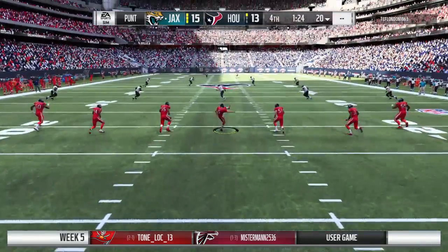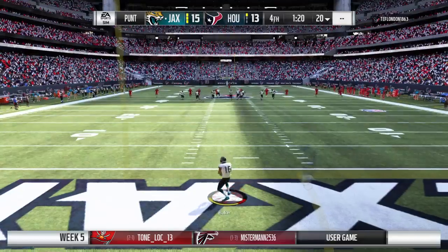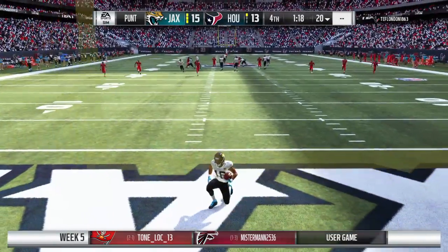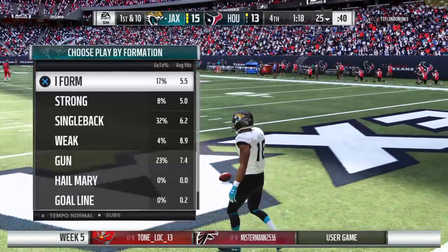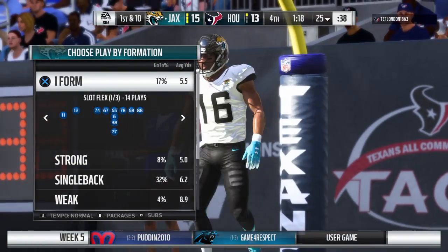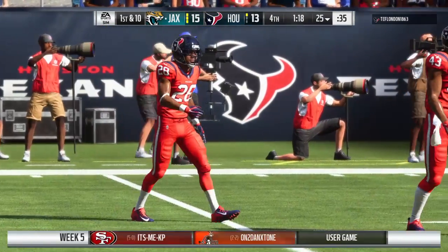Now the free kick comes after the safety from the 20 as they bring the punter on to try and get some hang time here. Now this is fielded in the end zone. And out now comes Jacksonville as they get ready to go. They have the football. They're looking good, but the lead is just 2.